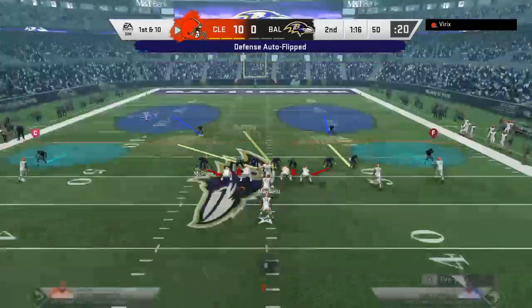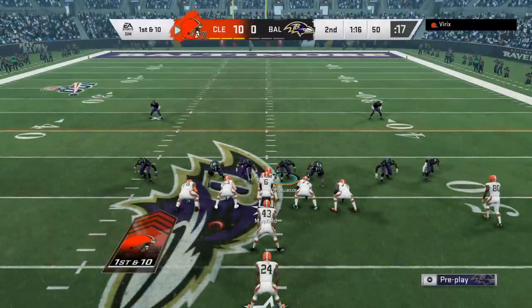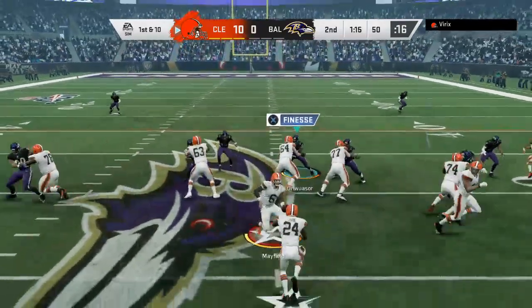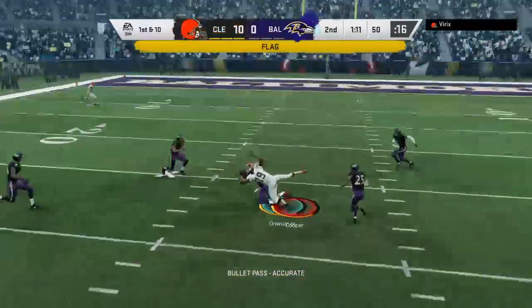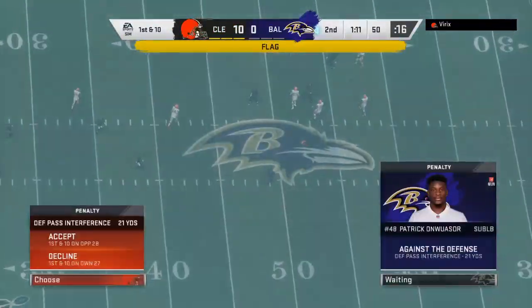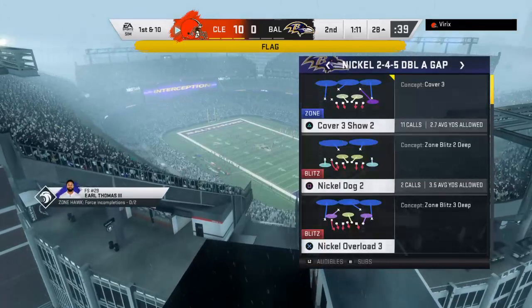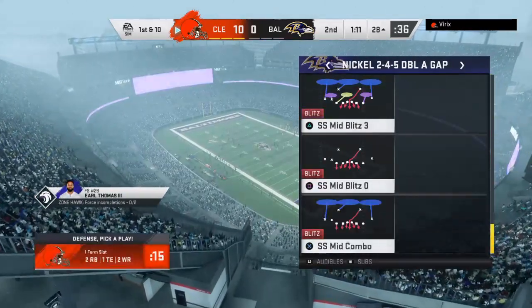For the Browns, good starting field position as they have it 1st and 10. Following the interception, Mayfield. A 50-50 ball here, and it's intercepted. Picked off by Patrick Onwuasor. And they're going to set up shop at the 27-yard line.